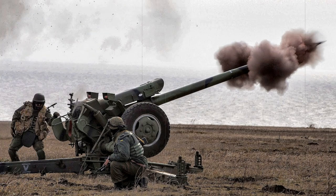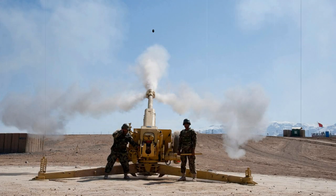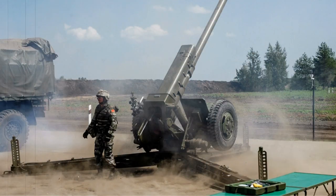On the whole, the D-30 became a largely conventional artillery piece, reliable and robust under battlefield conditions, making it a favorite of Soviet allied nations and states during the Cold War decades. It still serves in surprising numbers on today's battlefields, 2015.